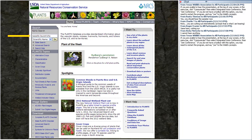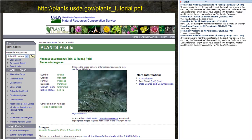You can do a search for plants, and right where that yellow arrow is, I've typed in the Texas wintergrass name, and we're going to hit go, and this is what will pop up in the plant profile. The scientific name we entered, you see the common name Texas wintergrass. It has the symbol name, we'll get into that, NALE3. Perennial, tells what family it's in. On the right-hand side, there's a fact sheet that you can read about it. Some of the plants have planting guides that you can click on. If we look down at the bottom of that page, images. So there's one image of the plant right there visible, and as we scroll down, you see two additional, one photo, one line drawing of the seeds of Texas wintergrass.